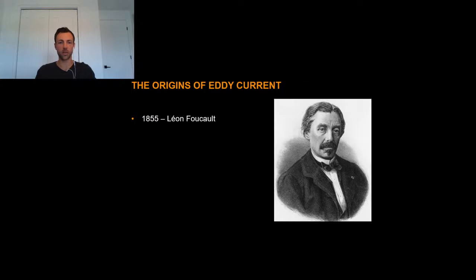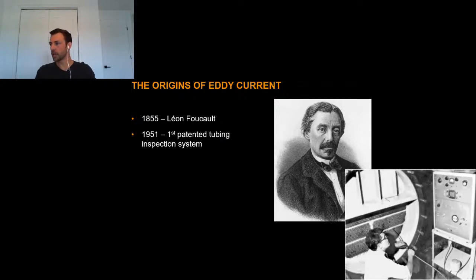Eddy current has been around for quite some time now. The principle was discovered back in 1855 by Leon Foucault. The eddy principle can be applied to electromagnetic braking or levitation, but as you're probably all aware, it is widely used for non-destructive examination. It's in 1951 that the first eddy current system appeared on the market for tubing inspection. It was patented at this time and rolled out and used afterwards. Over the decades, systems have evolved from the old equipment that printed out a strip of paper to more complex software features and array probes. We've come a long way when it comes to eddy current inspection in NDT.